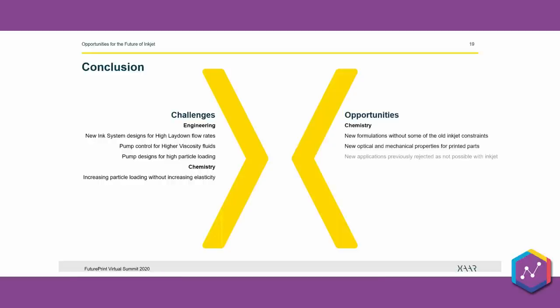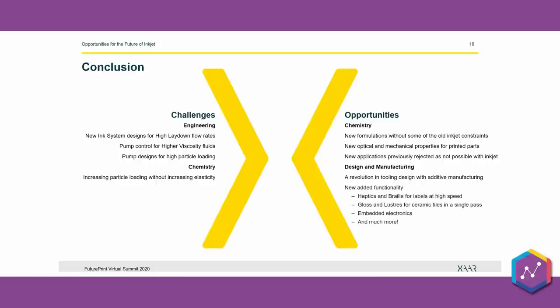So in chemistry, you've got all of the new formulations possible. You've got the new optical and mechanical properties. And then you've got all of these new applications that we previously rejected as not possible with inkjet. And from design and manufacturing processes, you've got the revolution in tooling design from additive manufacturing. And then you've got the new added functionality that you can add to labels and tiles and so on by adding in these high-speed braille and also ceramic lusters at single pass, as well as much, much more beyond that. So there's a lot of opportunity that comes out from these new technologies.